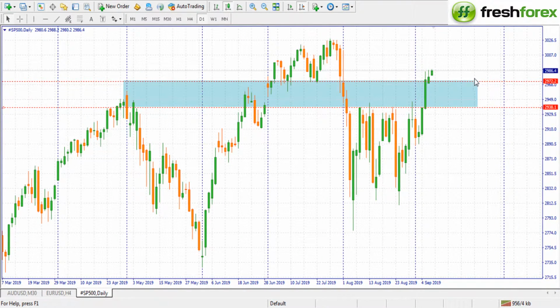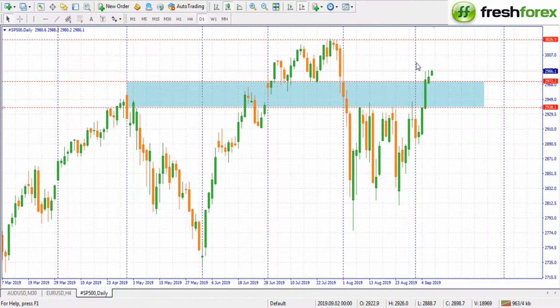This is a zone where we wanted to sell from, but then somehow price rallied to the upper side and even closed above it. So this is still a buy up to the next level here. This is still a very good buy. Expect that buy to push us up to this resistance, 3026.9. So a retracement, then a continuation to the upper side.